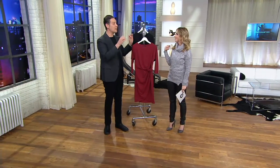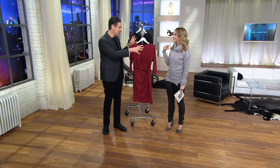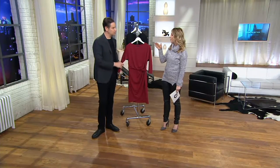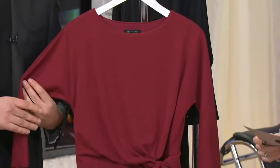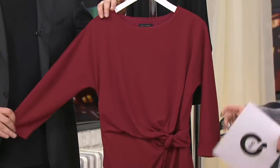Every woman needs that perfect little black or little rust dress at the 11th hour when you get an invitation. Your Cinderella moment. Oh, I love it. And I like it because it's a little bit different, and we'll talk about those details. The color that you're seeing here is called Shiraz. That's a gorgeous shade, I would say.